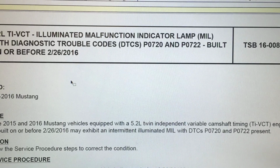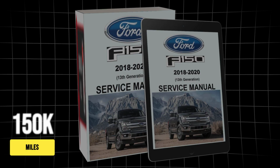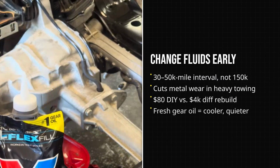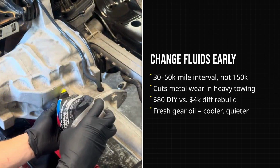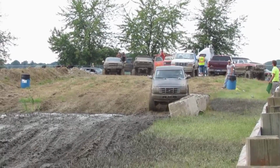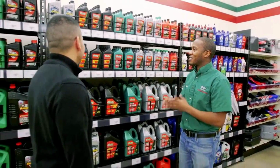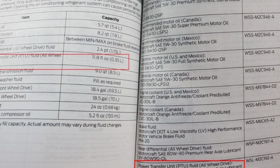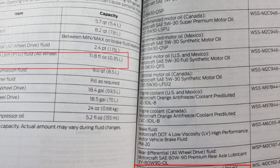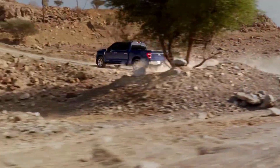Ford officially recommends changing differential and transfer case fluid at 150,000 miles for normal driving. But, like transmission fluid, most experienced mechanics recommend doing this from 30,000 to 50,000 miles, especially if you tow regularly or drive off-road. This fluid is inexpensive and the job is straightforward. Check your owner's manual for the exact specification required. It gives you peace of mind for very little effort or expense.